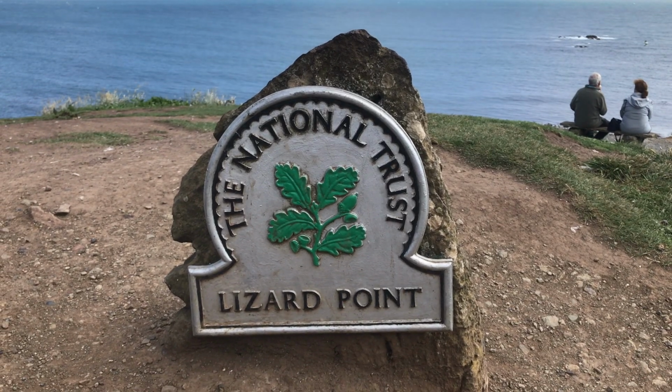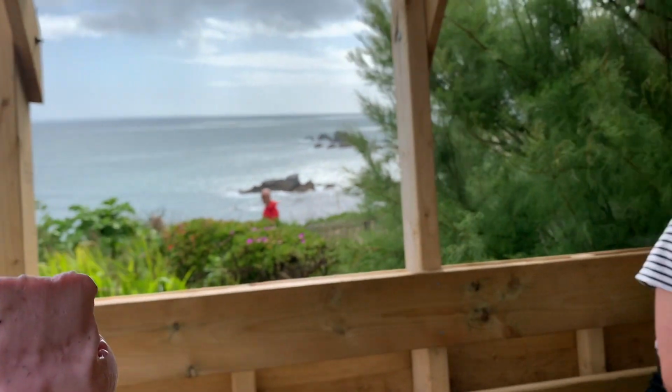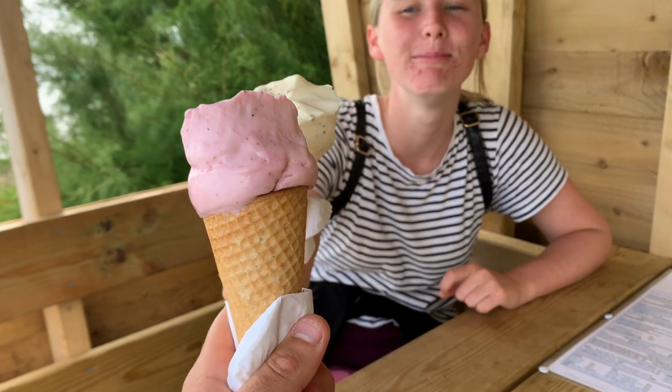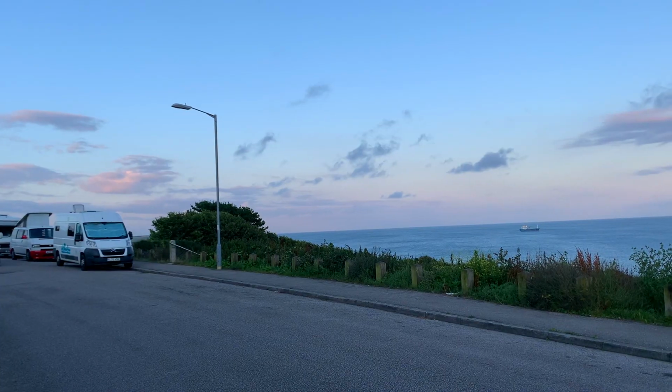Lizard Point is Britain's most southerly point, and it overlooks one of the busiest shipping lanes in the world. It's very rich in wildlife and home to many species of birds, and depending on the time of year you may even be able to spot seals, dolphins and even porpoises off the shore.